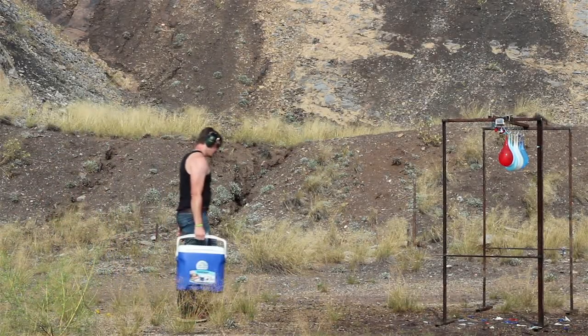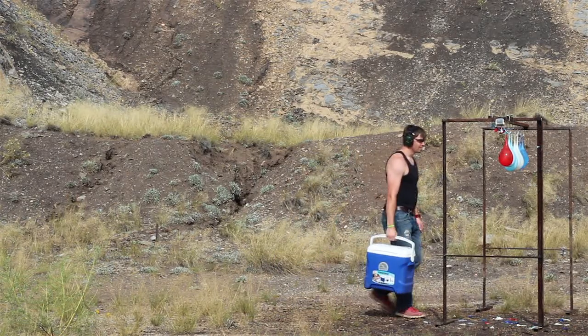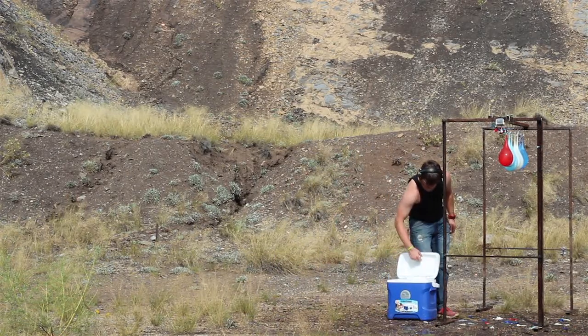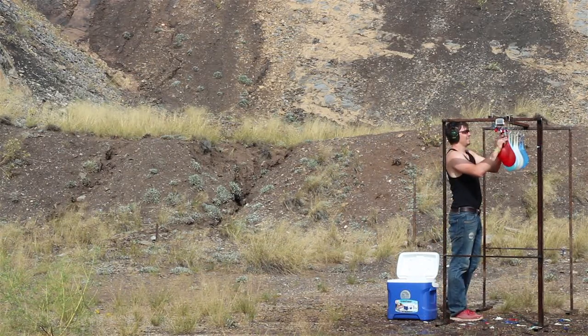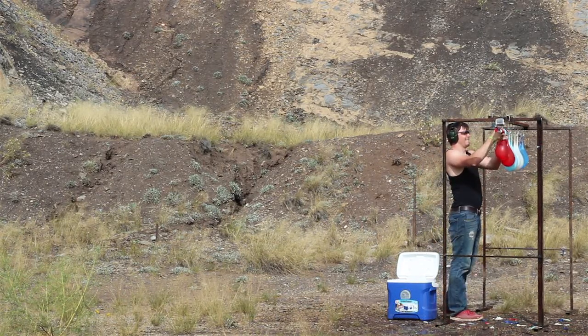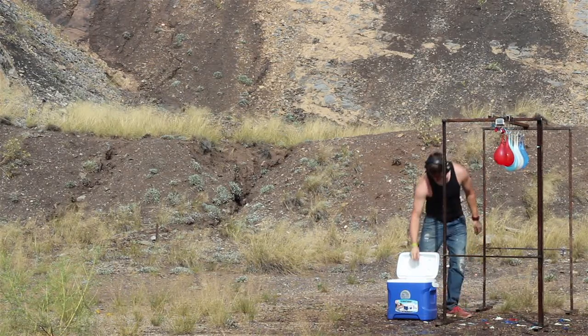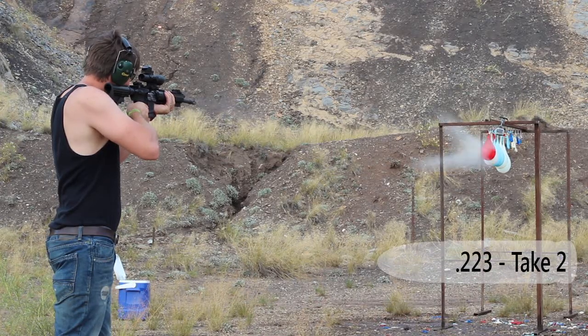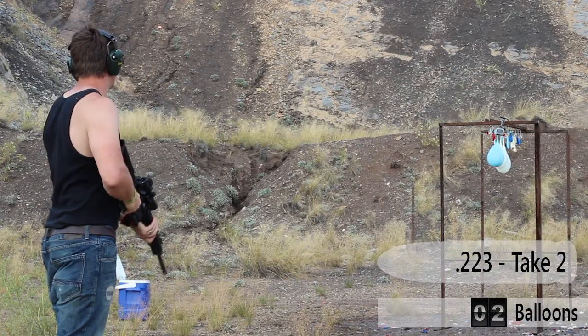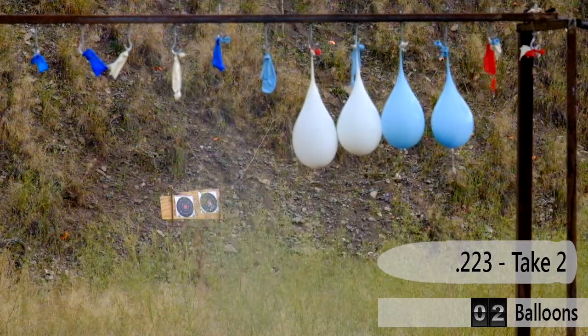We were really surprised with the 223. It's a bullet that travels at over 3,100 feet per second, faster than any other bullets we tested. Because of this, we expected it to go through more than three balloons. So we set up the balloons again to retest. Two!